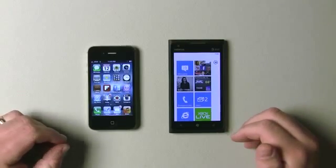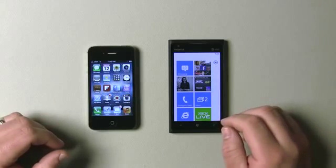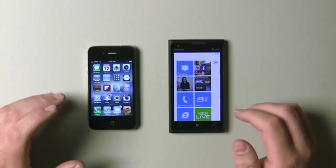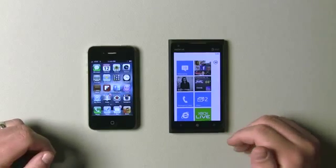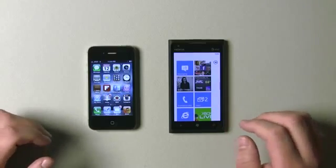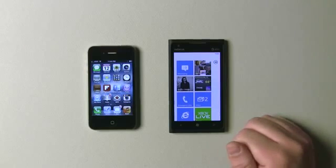I actually get about a day and a half on my iPhone, where I get just under a day and find myself having to charge the Lumia 900. So I'm not really sure what the difference is there. I don't know if I just need to give it some more time, but in my case, I seem to get better battery life on the iPhone. I definitely know that in some cases, people are saying they're getting amazing battery life in the Lumia 900, but from my own experience, that's what I've seen.